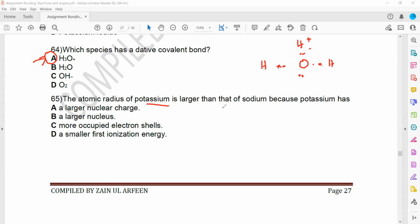The atomic radius of potassium is larger than sodium. What is the reason why potassium's atomic radius is larger than sodium's? The size depends on the number of occupied shells. Potassium has 19 protons and 19 electrons, whereas sodium has 11 protons and 11 electrons. More electrons means more electron shells. Larger nuclear charge is a correct statement, but it does not give evidence for the increase in size. Larger nucleus is also okay as a statement, but not according to the reference. So C will be the right answer. More occupied shells, that's why larger size.